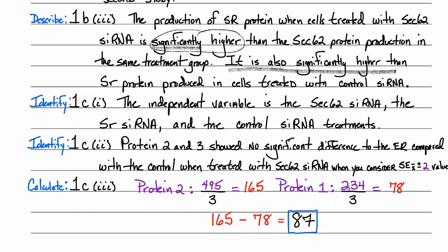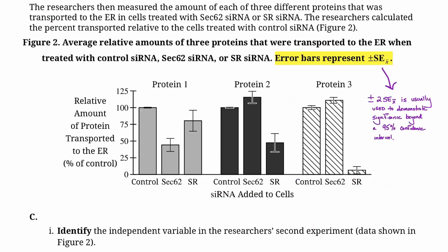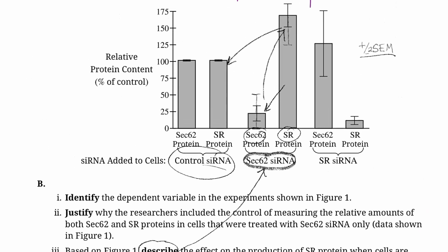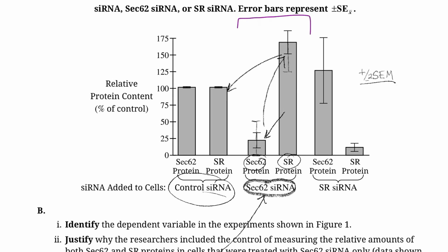So on to 1C. In 1C, we're talking about identifying the independent variable in the second piece of this study. This is actually the study. For those joining me for this question only, this question had another piece to it, and that piece, of course, is this graph, which is basically a positive control graph that we talked about, to show that the small interfering RNA is specific to the individual types of transporter proteins that we're testing.